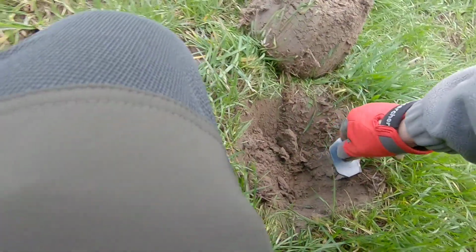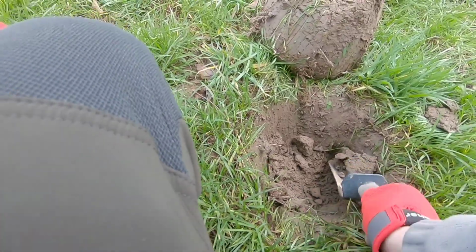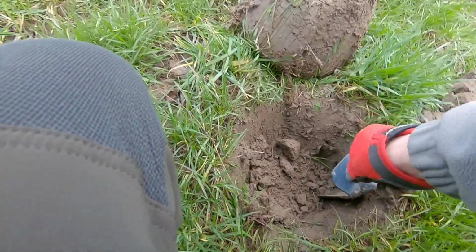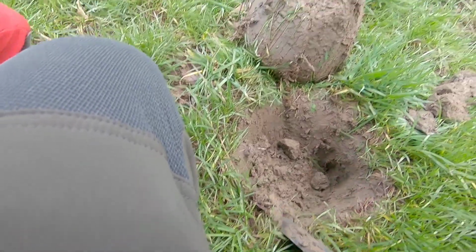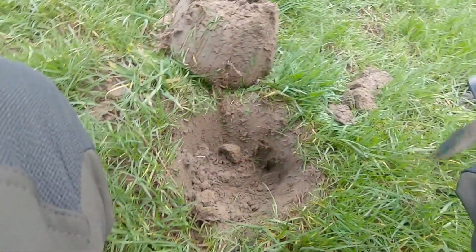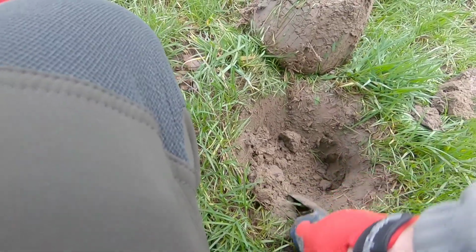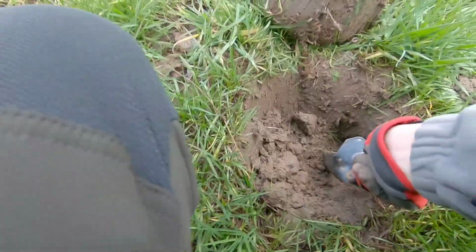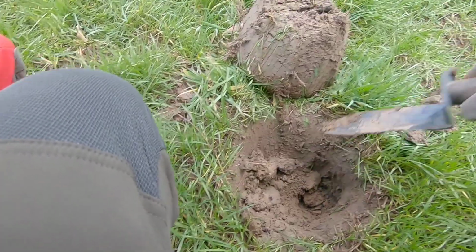Just over in that direction a bit. Try not to film as many targets today. I want to try and dig as many holes as I can, and of course when I'm filming it slows me down a little bit, so I want to utilize my time as best as I can by not digging junk like this.